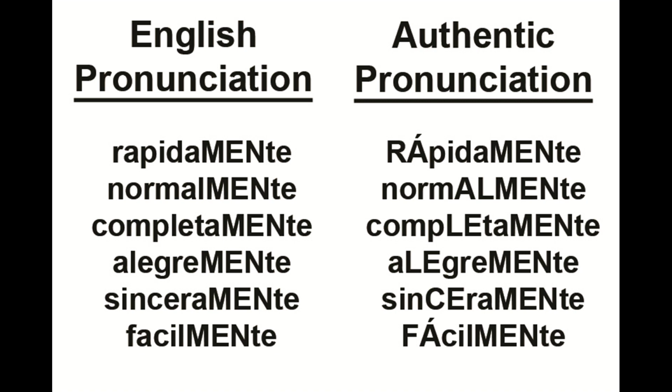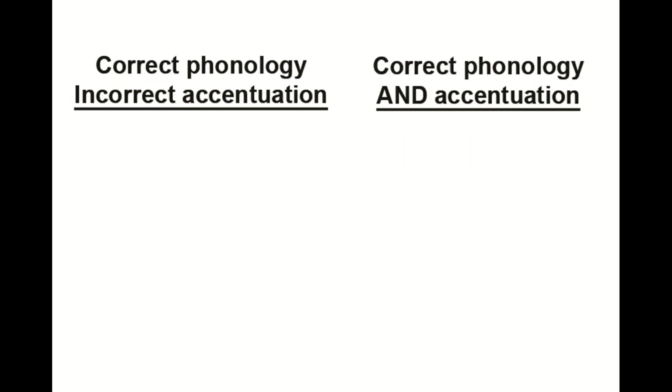Now I realize that I've complicated the matter a bit by pronouncing the first word in each pair with typical English language phonology, as well as incorrect stress. Let's listen to them one more time, and this time around I'll give them correct Spanish phonology. Listen closely to how the first word in each pair still only has one stressed syllable. Even with correct phonology, this incorrect stress is wrong and sounds strange to a Spanish ear.